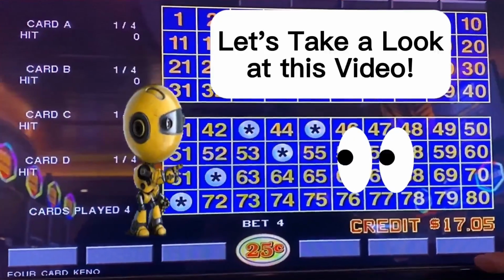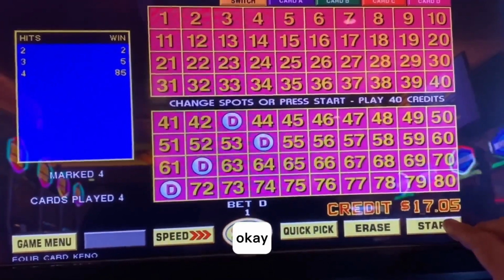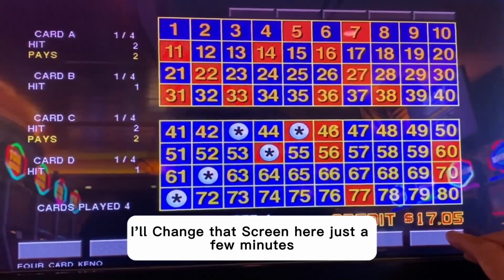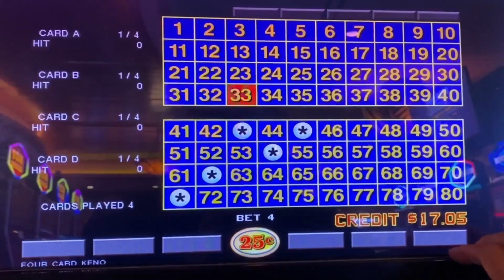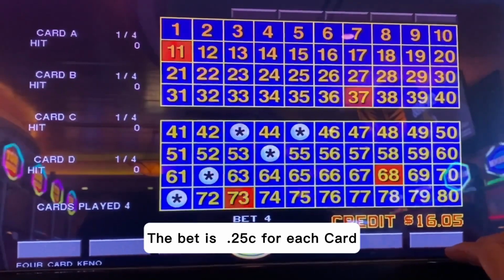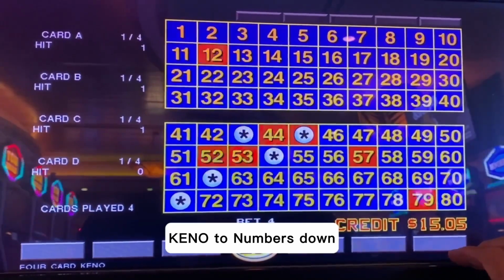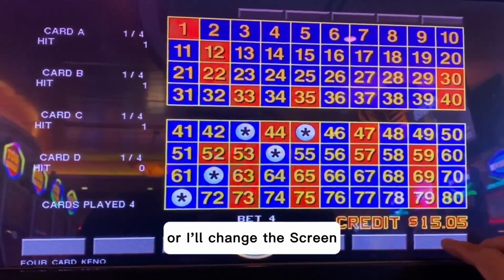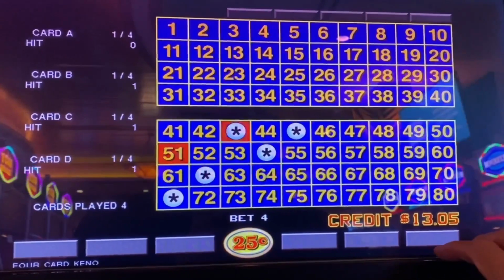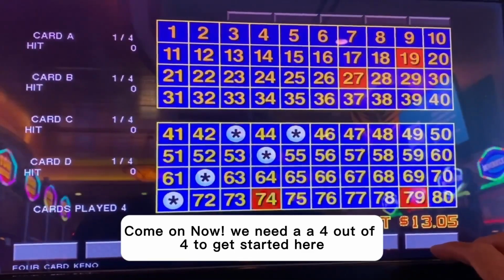Let's take a look at this video. I'll change that screen here in just a few seconds. The bet is a quarter for each card. If you didn't get a chance to write those Keno numbers down, you can always come back later, or I'll change the screen like I said here in a few seconds. Come on, we need a 4 out of 4 to get started here. Let's get going.